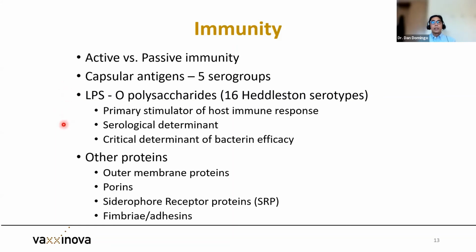Outside of the LPS and the capsule, there are also other proteins within the bacterial cell that have been used as antigens or immunogens. Outer membrane proteins, porin proteins, siderophore proteins, fimbria, and other proteins within the outer membrane of the bacteria have been used to see if they can be antigens or immunogens and provide protection as a vaccine. And we'll talk a little bit about that in a few slides.